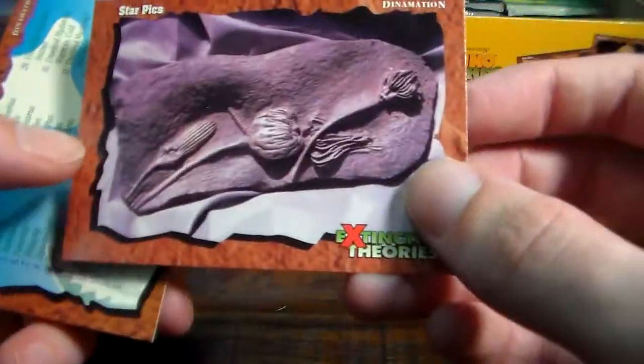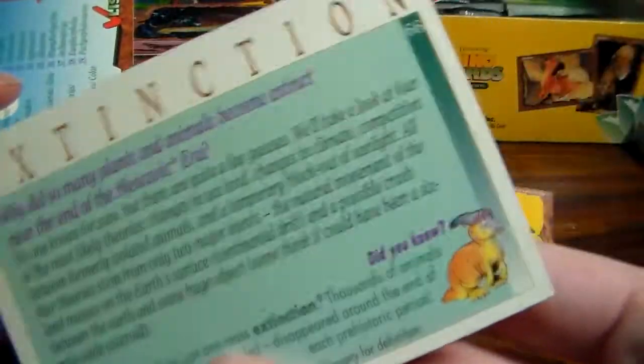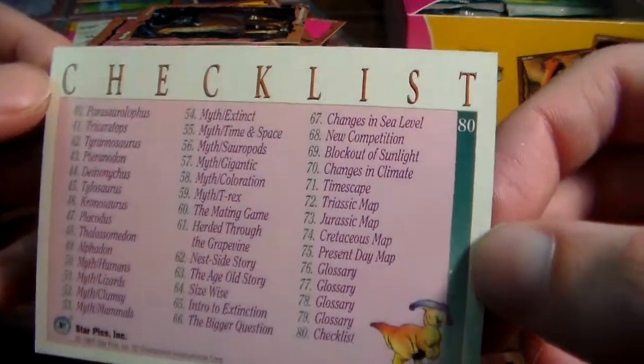Duplicate. Extinction theories. 66. And this is a checklist card, I think. Yeah, this is the checklist card, the last card in the set. Number 80. Cool, we have number 80.